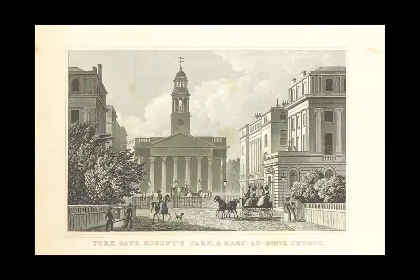York Gate from 1821. Well, it's not really very explicit, this York Gate.